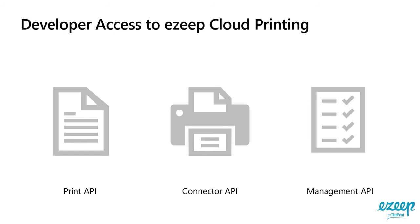Really important to us is that when you use a cloud service, you don't build another island. So it's really important to us that we have standard APIs, and the ability for developers to attach to them and enhance the ecosystem, for example by adding a print option into their own web portal or into their back office system, so that we take care of the delivery, the internet, the security, and they just send us the payload to print.